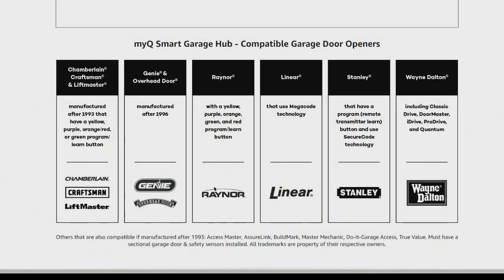And if you're wondering, pretty much any garage door opener made after, I believe it's 1992, if it has the laser sensors at the bottom of the garage door on either side, the safety sensors that send a beam of invisible light between the 2 points, so that if there's something in the way, then the garage door won't close and crush it. If you have one that has those sensors, then it's a 97%, 98, 99% chance. It's a very good chance that this smart garage door opener will work with your garage door opener.